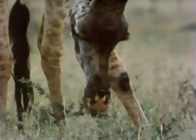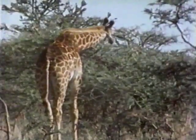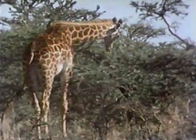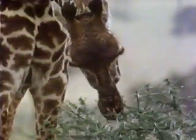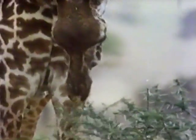The giraffe's unique construction allows it to browse at all levels. It doesn't have a directly destructive effect on an acacia, as an elephant does by consuming a whole bush. But naturalists are now learning that it has an indirect effect that's less obvious, but just as damaging.